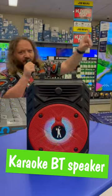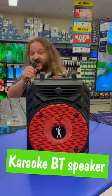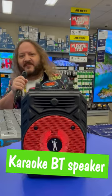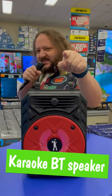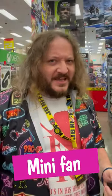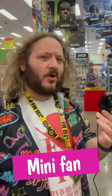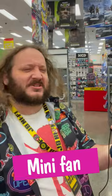If you like to show off your pitch-perfect Christmas carol skills, Flea Market's mini Bluetooth speaker, complete with microphone, has you covered to bless everyone's ears this season. And if you get too hot from all the singing, keep cool with a mini handheld fan. Perfect for airing your beard or slow-motion capture of those luscious locks in the wind.